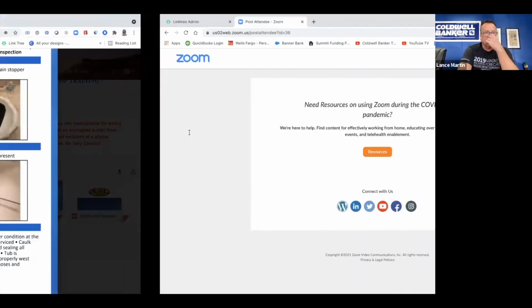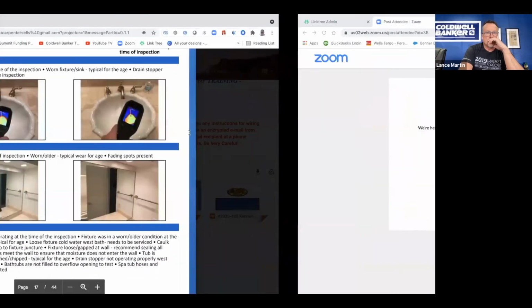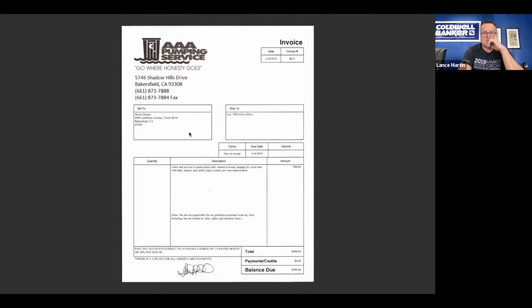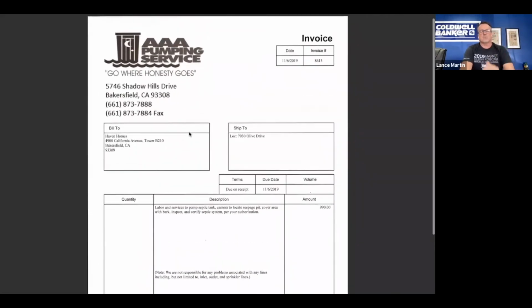So let's take a look at a little bit different inspection here. I got a couple others. I apologize if I'm making you dizzy. So what do we got here? Okay, so this is a septic inspection. So let's just deal with septics real quick.